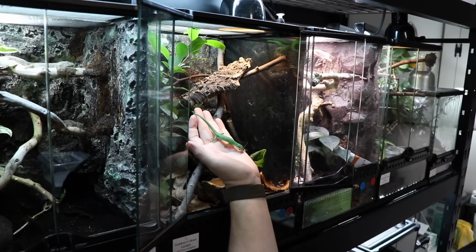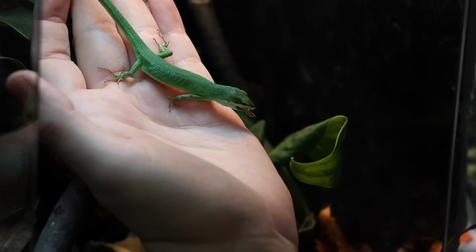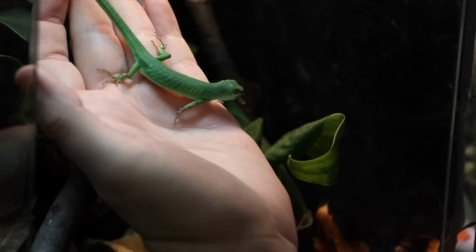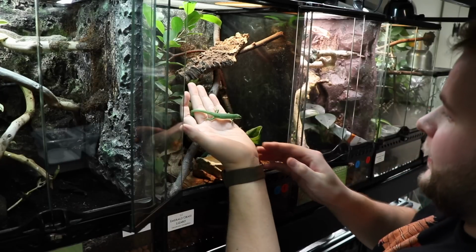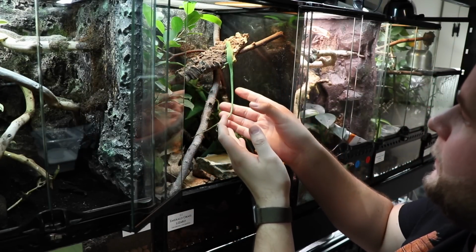Ew, that popped. That was nasty. Okay, now you're done with that. Let's put you back. She's not getting a super huge feeding today. It's just a small one for you guys. And while we're over here, we might as well feed the babies.